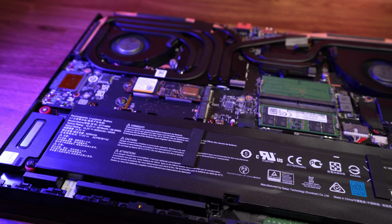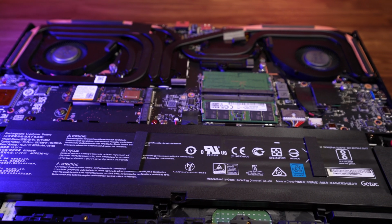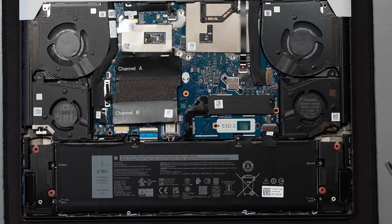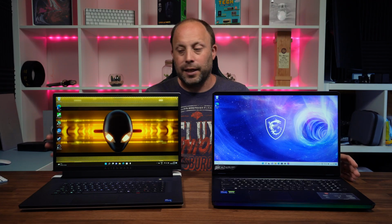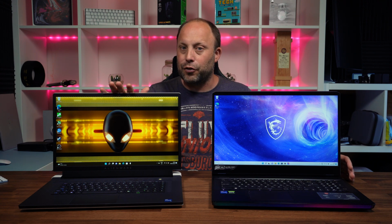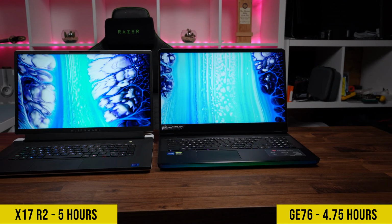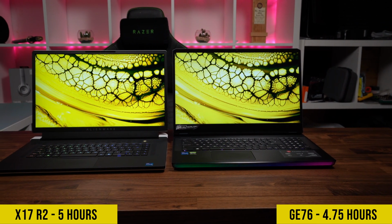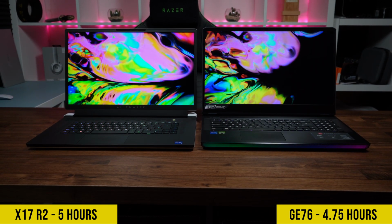Now, with regards to the battery, MSI put in a 99.9 watt-hour battery, which is the largest battery you can put in a laptop, whereas the Alienware gets an 87 watt-hour battery. But surprisingly, with the smaller battery and the 4K display, I managed to get 5 hours battery life out of the X17 as opposed to 4 hours and 45 minutes on the G76. And that's running our usual test of streaming YouTube video over Wi-Fi at 200 nits of brightness.